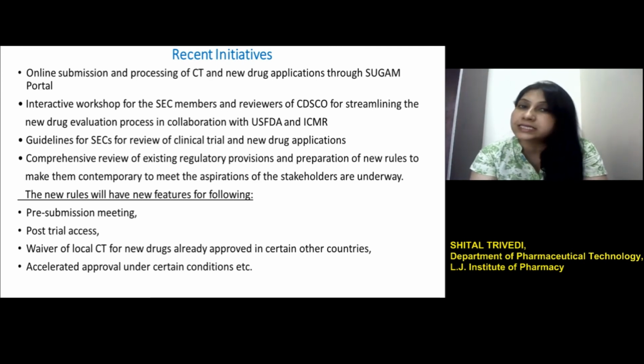A comprehensive review of existing regulatory provisions and the preparation of new rules is under process, and the new rules may include new features like post-trial access, pre-submission meeting, waiver of the local clinical trial for drugs already approved in other countries, or accelerated approval under certain conditions. For example, right now India, along with many countries in the world, is suffering from the pandemic situation of COVID-19 infection, and there is no vaccine currently available. So in this case, an accelerated approval procedure for a vaccine, which is a new drug, is essential in this kind of scenario.